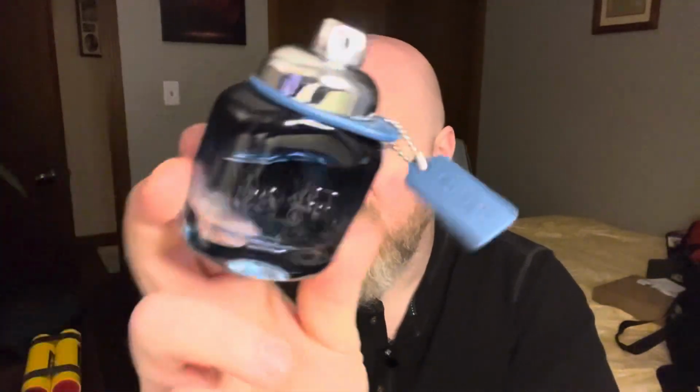So solid. I get 6 hours out of this. This is a good out the shower office fragrance. I mean, borderline signature scent. I wouldn't wear this in the winter. You ain't gonna get that much longevity. It's a good one. My wife really likes this one too.